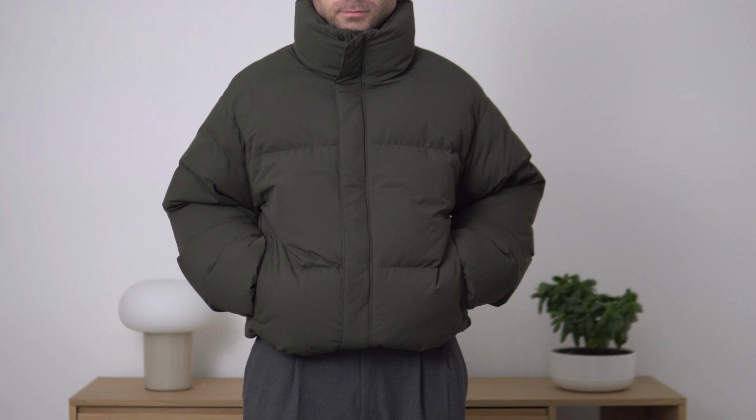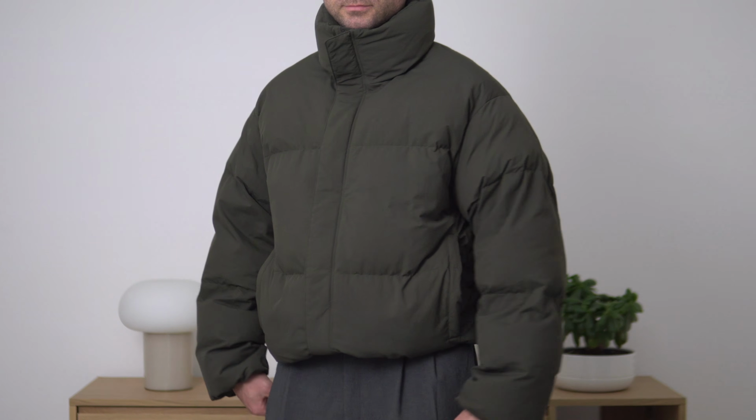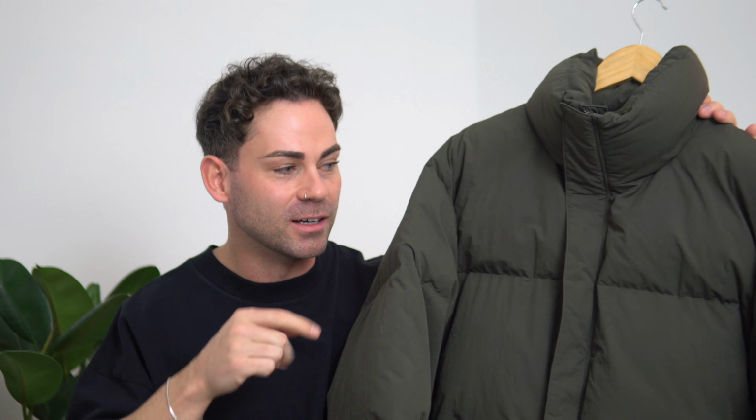So yeah, honestly guys, for £110, this is an absolute no-brainer. I really love the fit. It has that slight crop in the length, which you guys know I absolutely love. So yeah, £110, absolute steal. This is a great puffer.